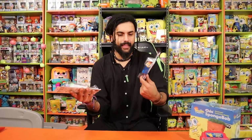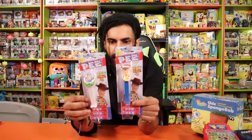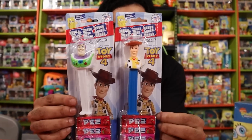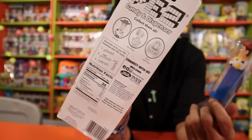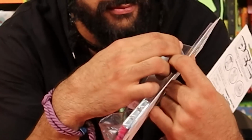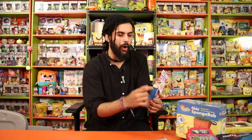All right, next up we got these. I'm pretty sure I got these at Five Below, like when they first opened up, but we got Buzz Lightyear and Woody Pezzes. And I could have got the Bo Peep, but I don't think I saw it there because I definitely would have got Bo. But we got these and they're from Toy Story 4. That's probably not the newest, and they're also kind of crunched up.